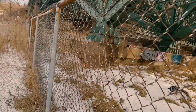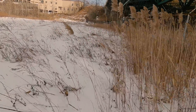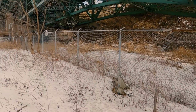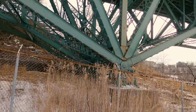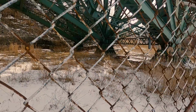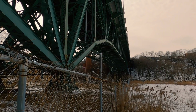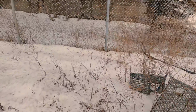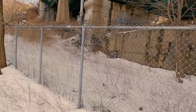Huh. There's another shopping cart over here. That's three shopping carts. Who could ever need another shopping cart in their life? This is incredible. Truly incredible. You can see here that cobblestone, the original foundation of whatever bridge was here before they built this steel bridge here. And another shopping cart. Wowee. Wowee indeed. Looks like there's a much newer bike over there, still rusted. Still been there for a minute.